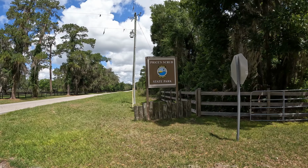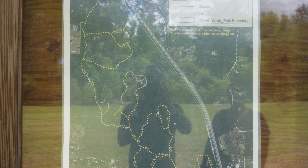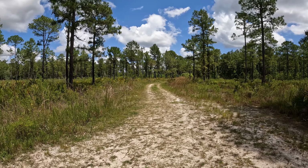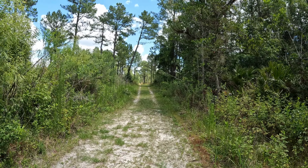It's beautiful. And I think we're gonna head to our next stop. Yep. Our next stop is Price Scrub State Park. Yeah, this place is massive. It's over 1,000 acres. It has multiple hiking trails, including a 9.5 one that is equestrian, hiking, and bicycling. Yes, and it's actually only a few minutes down the road from Barr Hammock Preserve, which is where we just were and showed you. Yeah, it is 16 minutes or a 7-mile drive from historical Micanopy, so not too far.